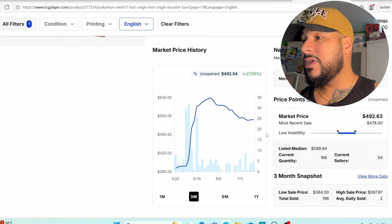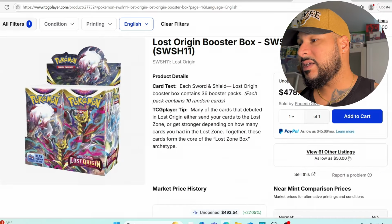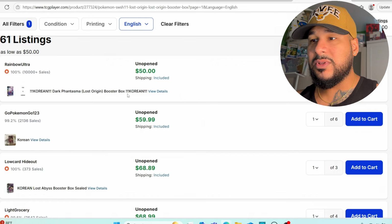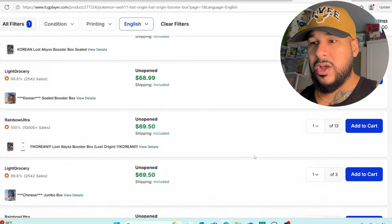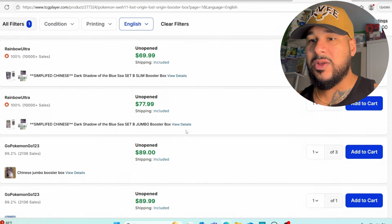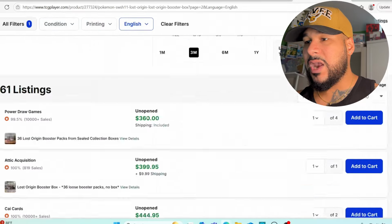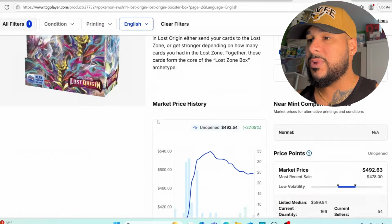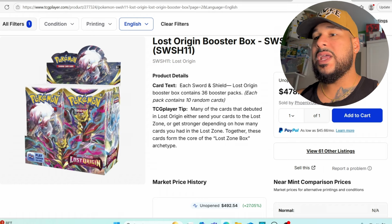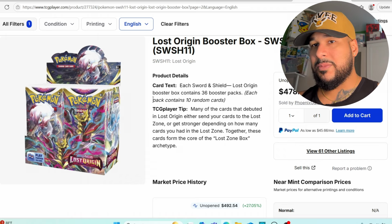I don't see that happening just because there aren't so many Lost Origin booster boxes on the market. It says 61 other listings, but a lot of these are packs. Look, Korean, one is listed as Korean. I think I saw one that was listed as sleeve packs. Look, Korean. A lot of these don't even really count. There's a lot less than 61. Look, Chinese, they shouldn't even be considered listings. I don't know why they're here, but they are. TCG Player just does it that way. But there are not a lot of Lost Origin booster boxes up there. It's only going to be just more scarce as time goes. Rarity for the box is just going to keep increasing.